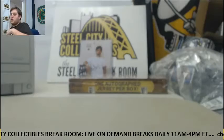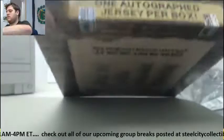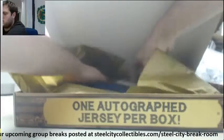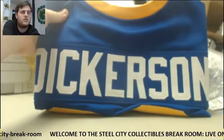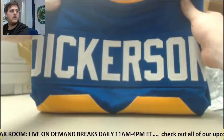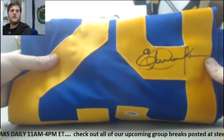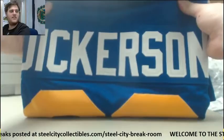And our last box. For the Rams, Eric Dickerson. Beautiful jersey right here, Eric Dickerson. Beautiful, beautiful jersey. For the Rams, love that. Rams, Eric Dickerson. Nice, beautiful jersey right there.